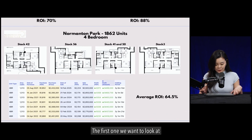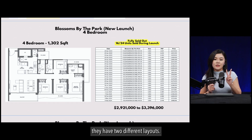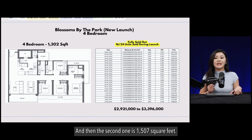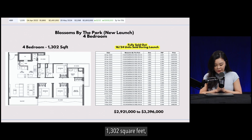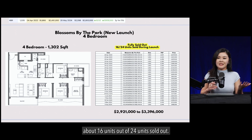The first one we want to look at is Blossoms by the Park. Blossoms by the Park, this is a 4-bed. They have 2 different layouts. 1302 square feet, which is the smaller one, and then the second one is 1507 square feet. 1302 square feet. During the first day of launch, about 16 units out of 24 units sold out.